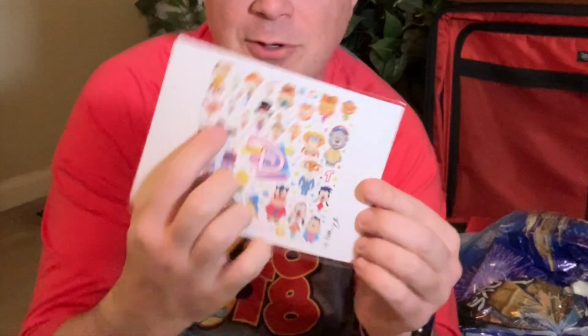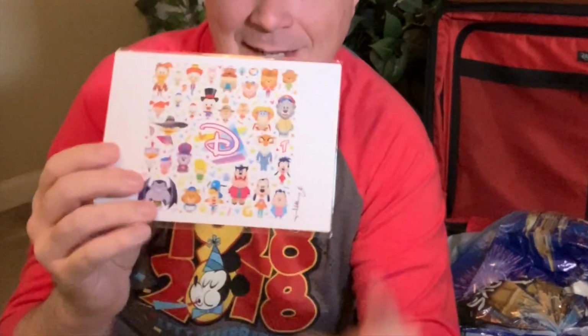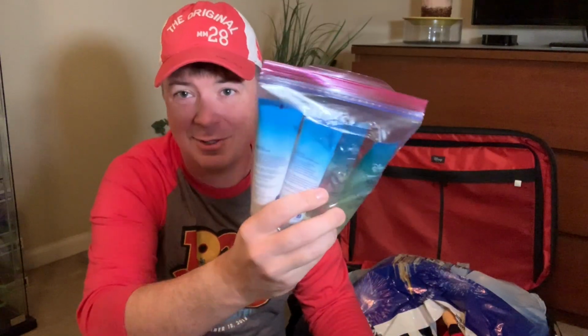And then here is a postcard from the Festival of the Arts that my friend Steven got me, and it is actually signed by the artist. So this is really cool. I'm really excited. I gotta frame this. It's the Disney Afternoon artwork, and it's just really awesome. He surprised me with this, and I was really excited. More shampoo, the one I actually used, because they're just going to throw it out, so I took those home.